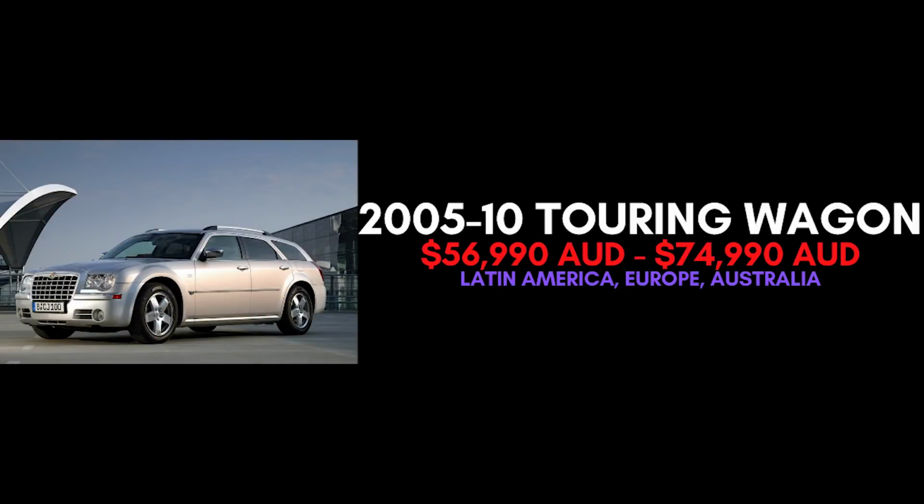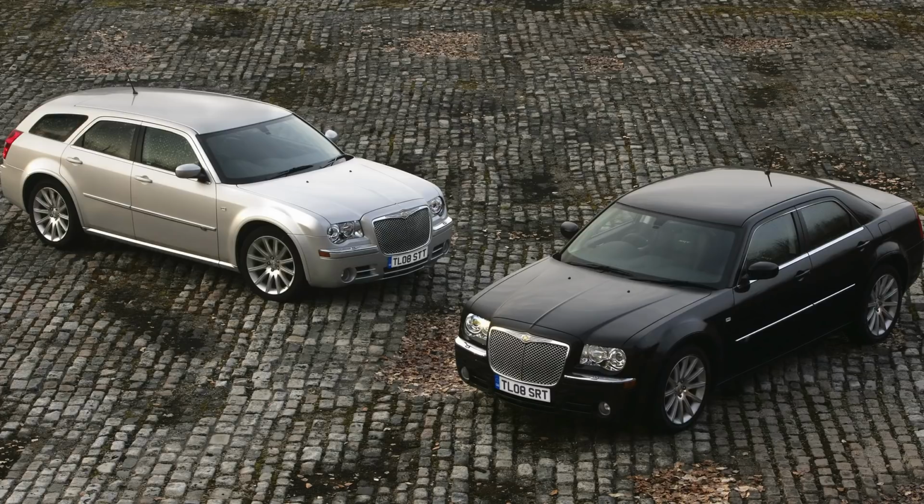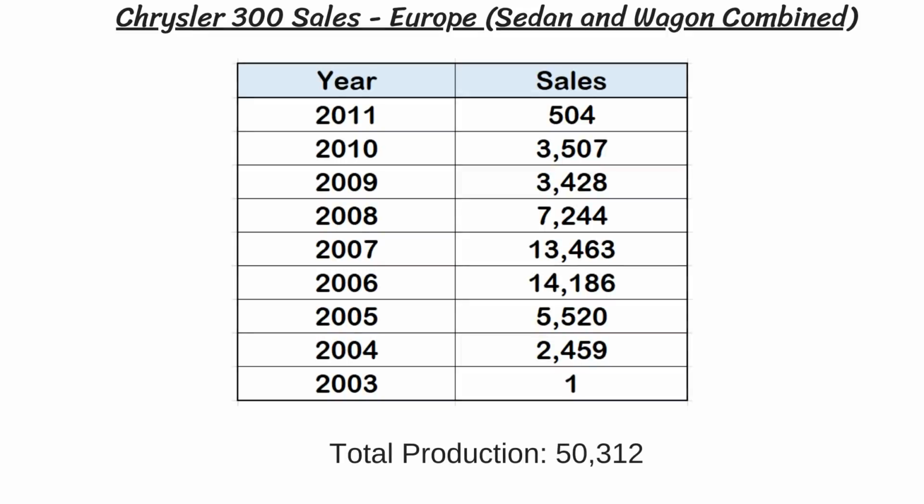Next up we can take a look at the 300C Touring Wagon, one of my favorites. The 300C was a pretty rare vehicle for all of Europe when it first came out for the 2005 model, but the 300C Touring was even harder to find. Of course, that was the wagon version, aka the global version of the Dodge Magnum.